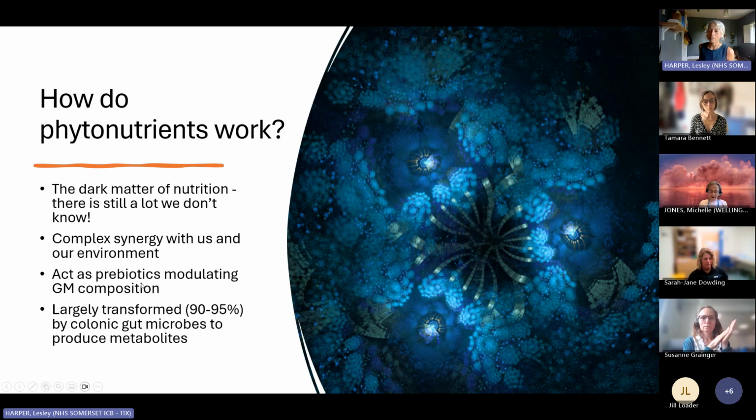One being they seem to act as prebiotics, modulating our gut microbiome composition. So they may selectively fuel and promote the growth of beneficial bacteria. They can also inhibit opportunistic pathogens and block them and their associated metabolites. But largely, they appear to be transformed. About 90 to 95% of them are transformed by the bacteria that live at the end of our gut, our colonic bacteria, to produce really important metabolites which contribute to lots of various metabolic pathways within our body.